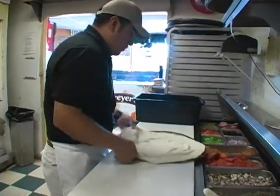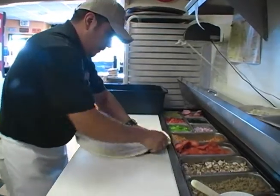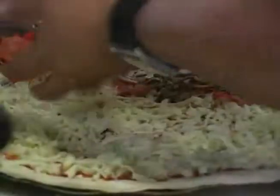There's a couple of ways to do it. Obviously, there are easier ways with machines that press the dough for you. Hand tossing and hand stretching the dough is a traditional New York way of making pizza. That's what we do. We feel like you can make a crispier pizza. The quality of the product is a lot nicer.